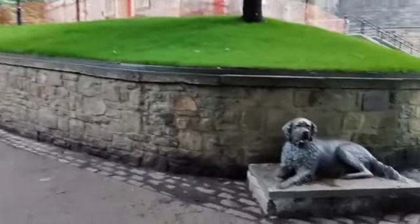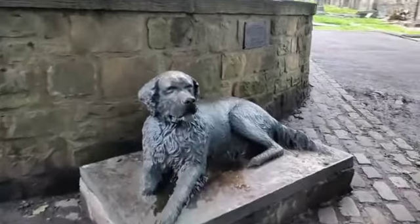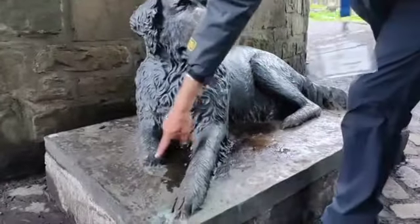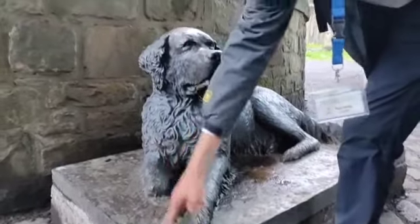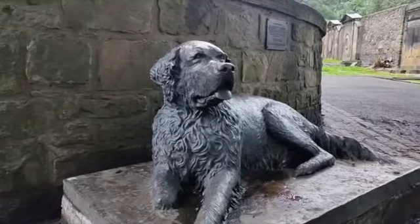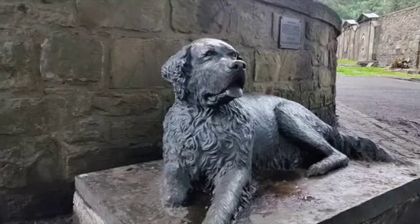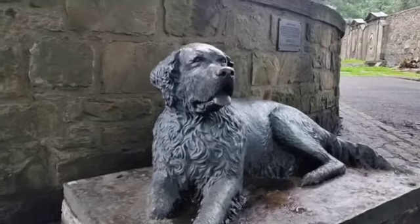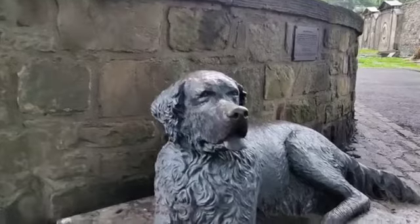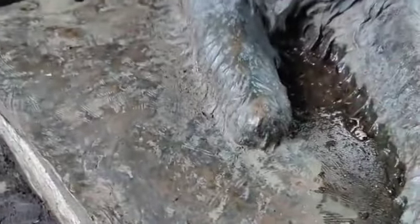Here we go, they moved him, he wasn't always here. Yeah, he's been moved. This is Bum the dog. Look, it's got half a paw missing. B-U-M, Bum the dog. So you've heard of Greyfriars Bobby, but this is the lesser known cousin of Greyfriars Bobby, who sits here. What's the story of Bum? There's a couple of different stories. If you look at his right front paw there, it's missing.